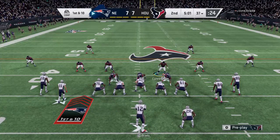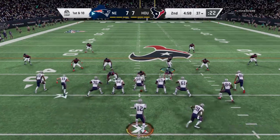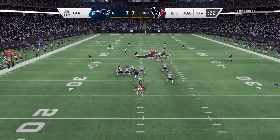Haven't met a football team yet that runs the ball successfully that doesn't talk about having an attitude to be a running football team, right?